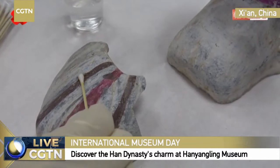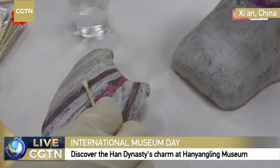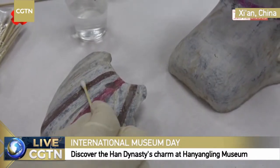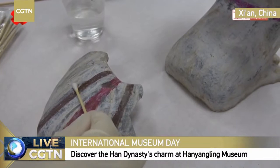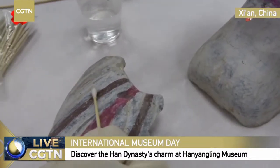Once again, you're looking at this, and it's really time consuming. So for cleaning work, this very small piece you are looking at takes at least half a day to clean.